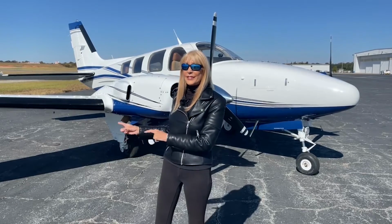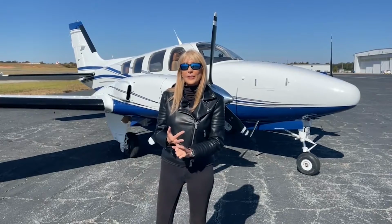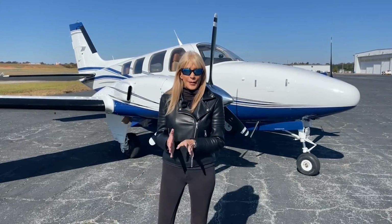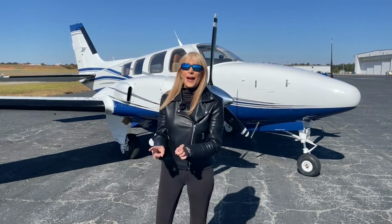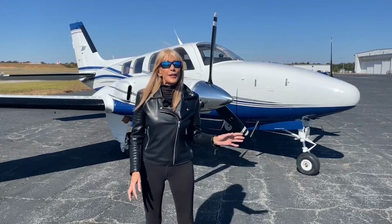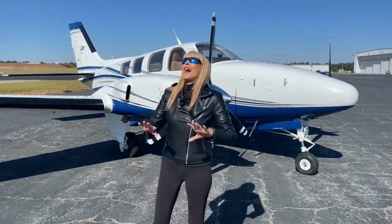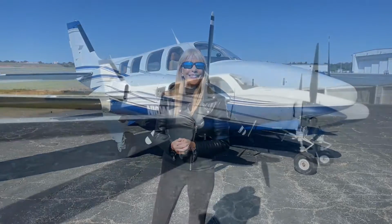Now folks, this is our specialty, only the finest pre-owned, prime condition Beechcraft Barons and Bonanzas. Now, if you are in the market for a P Baron, this is the best on the market today, best in class. 1984 Baron 58P, like new, so much to tell you about. Let's take a look.